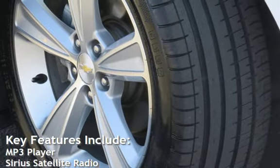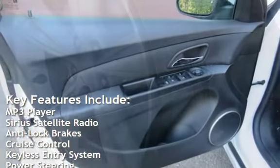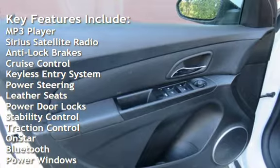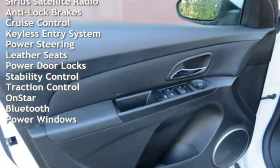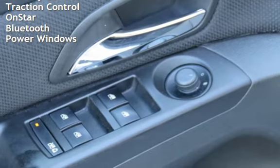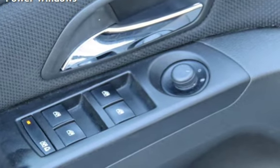Key features include MP3 player, Sirius satellite radio, anti-lock brakes, cruise control, keyless entry, power steering, leather seats, power door locks, stability control, traction control, OnStar, Bluetooth, and power windows.